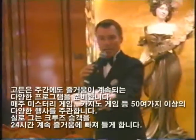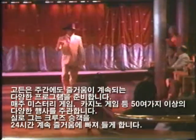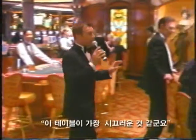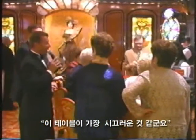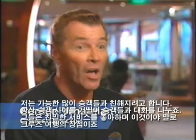During the day, Gordon also fills up the endless hours of daylight with non-stop fun. Every week, he hosts over 50 activities. From murder mystery dinners to casino games, this guy keeps cruisers entertained round the clock. The loudest table was... I like to socialize as much as I can. I'm always walking around, speaking to the guests. They love the personal service. That's what it's all about on a cruise ship.